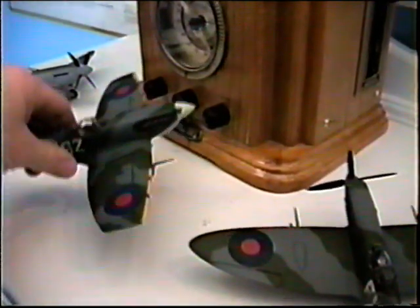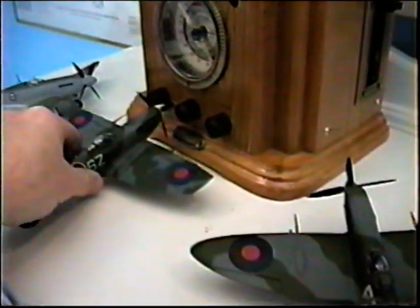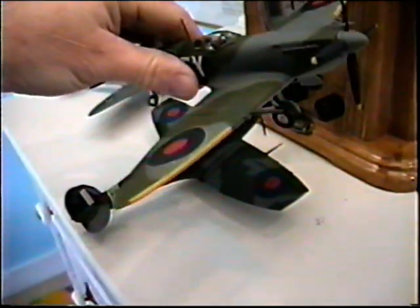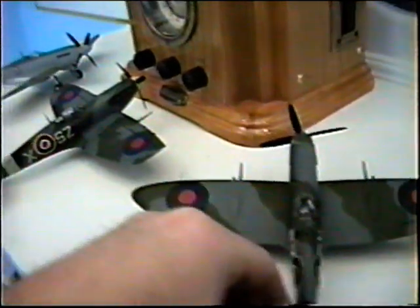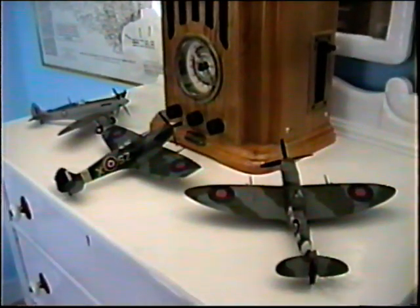In these little models... like they have the yellow band. How about this one? I don't know. There is just something about British warplanes that's hard to define. Hard to define why I like them, but I do.